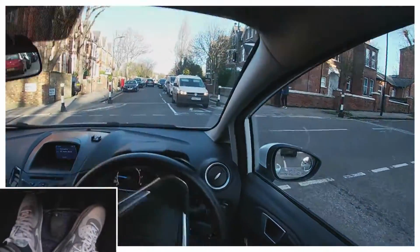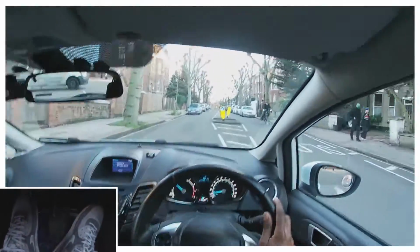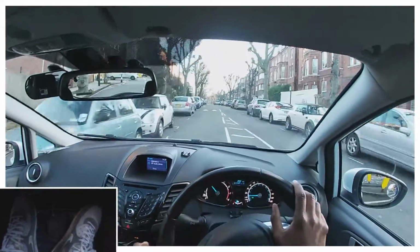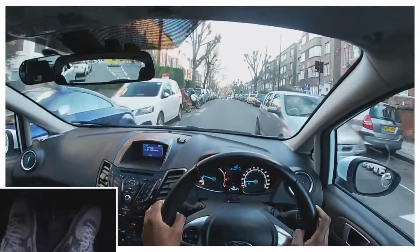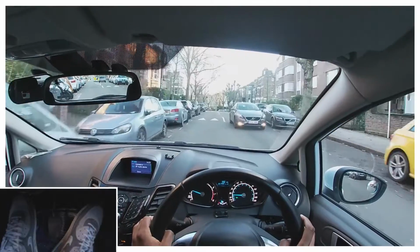And this guy just gave me a little hand signal to go. So he had priority, but he was giving me a little hand signal to go, and he flashed me as well, which meant I could go. So I was just making sure that he was actually talking to me. Whenever you see people flashing, just make sure they're talking to you first before you make that move.